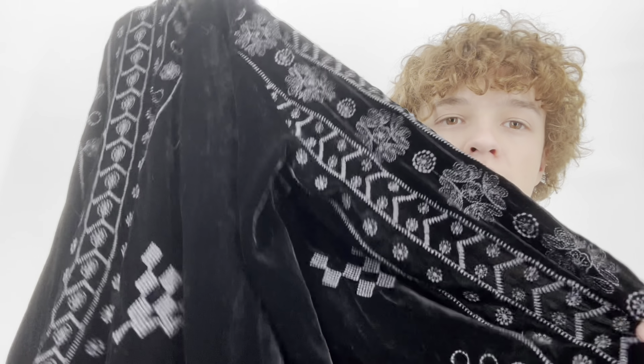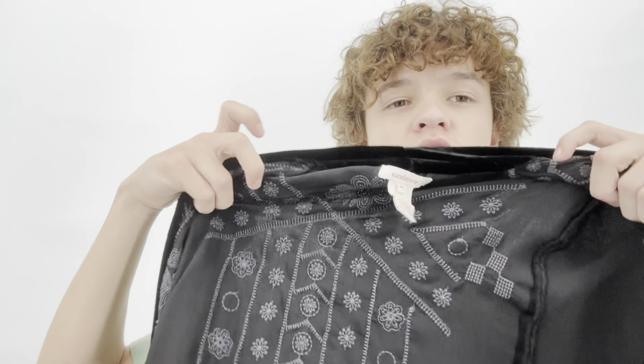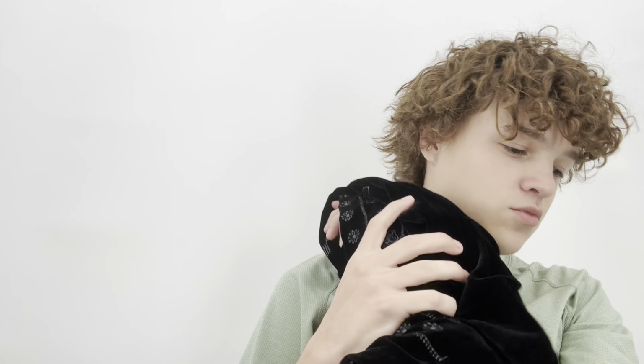I do like to sell Sundance. I do not always pick it up, but when I'm looking for a Sundance item, this is it. When a Sundance item is good, it'll sell well.